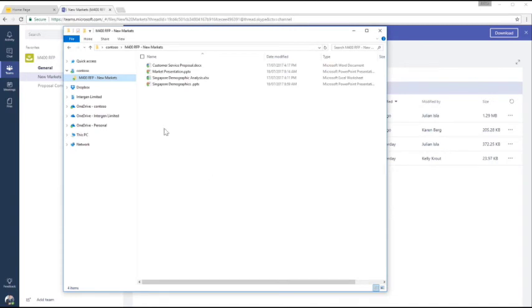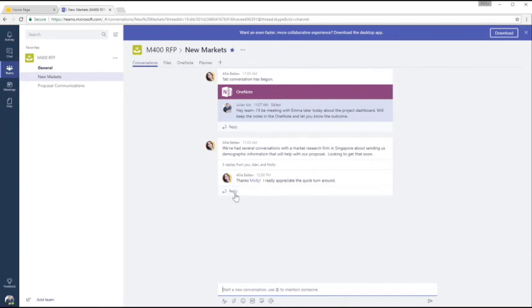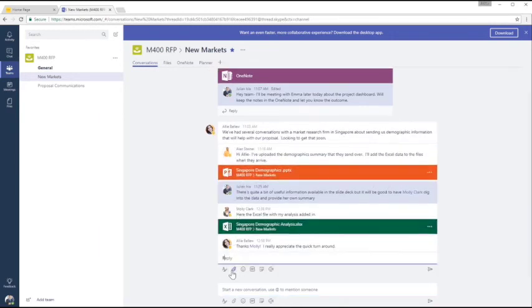So here you can see those files have been synchronized into a folder, and I've got access to them. If I lose internet access, I can still have them because they're synchronized down locally to my machine. And I can choose which folders or files come down and are synchronized offline. So I don't have to have all of them, but just the key ones that I need access to at any time. We're just going to jump back over to the conversations now, and Julian's going to jump in and just thank everyone for their good work on this, and then he's going to jump into one of the files.